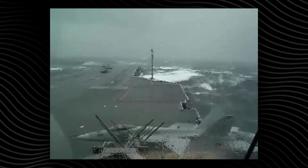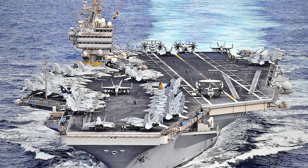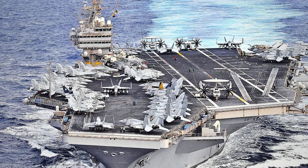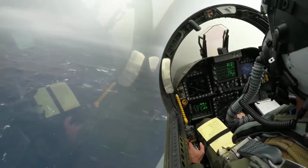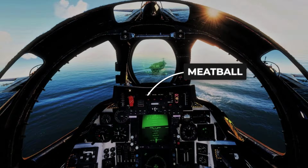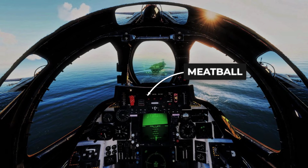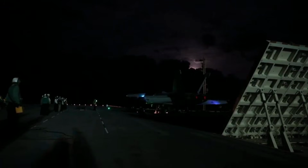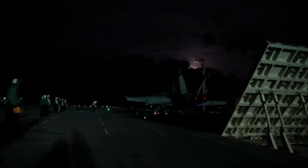Now add rough seas. The bow rises and falls. The landing area, angled off to the side, is physically moving under you as you aim for it. The horizon is hard to see. The whole picture outside the cockpit is unstable. To manage that, the pilot flies the meatball, a glowing optical landing system that shows the correct glide slope and tracks lineup lights to stay centered.